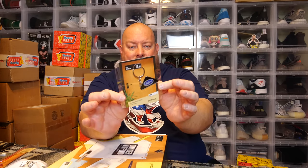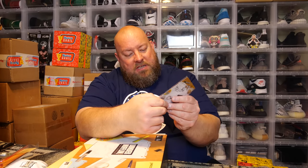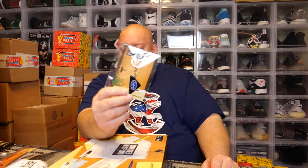The back says Saber Pyramid Keychain. That's pretty cool. Just a little keychain throw-in. Put it on your key ring and you're good to go. You got the Saber keychain. Okay, go back in. There's a lot of stuff in this box. Next. What do we have here?